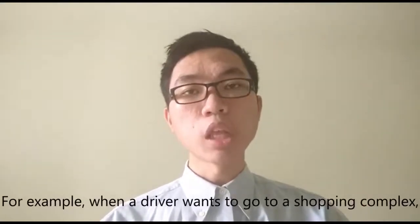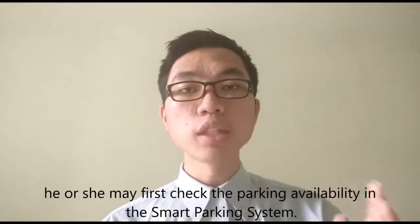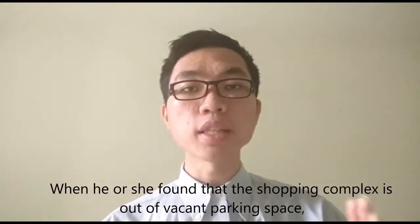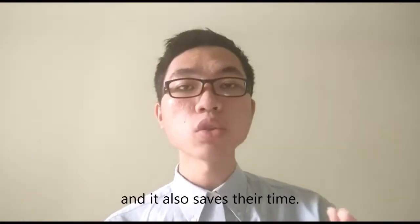For example, when the driver wants to go to a shopping complex, he or she may first check the parking availability in the smart parking system. When he or she finds that the shopping complex is out of vacant parking space, he or she can plan to visit another shopping complex, and it also has saved their time.